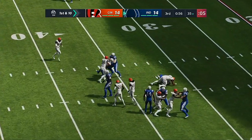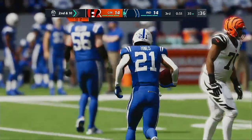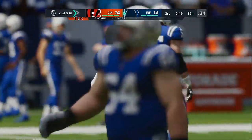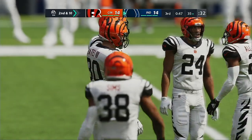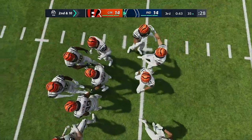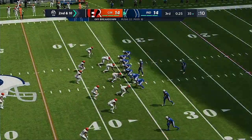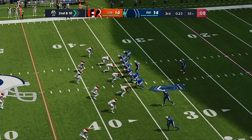From the shotgun now, here's an inside give. And if there was a lane there, it closed up quickly as he stopped for no gain. Second down. One of the best around, big Geno Atkins there on the stop. An 8-time Pro Bowler, including each of the last 6 seasons. Third quarter, all tied up. This is second and 10.